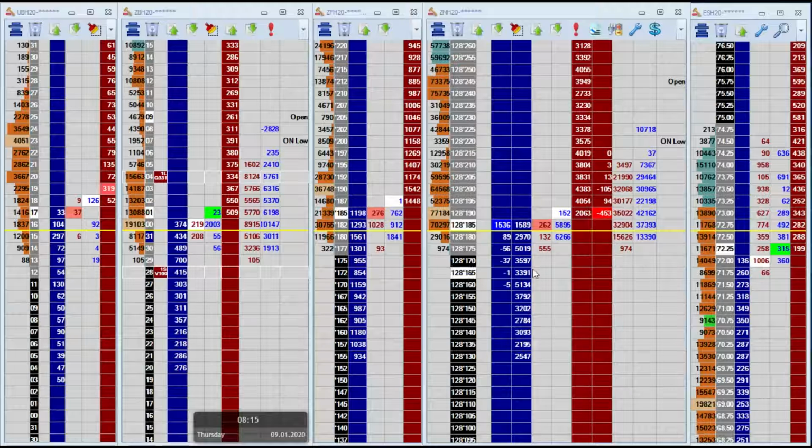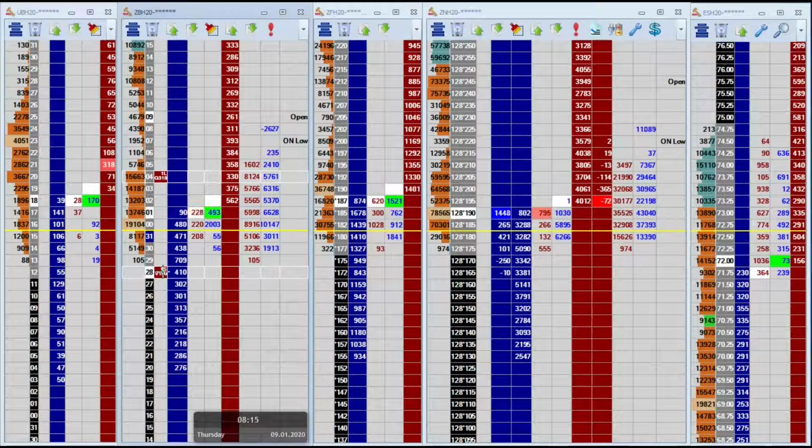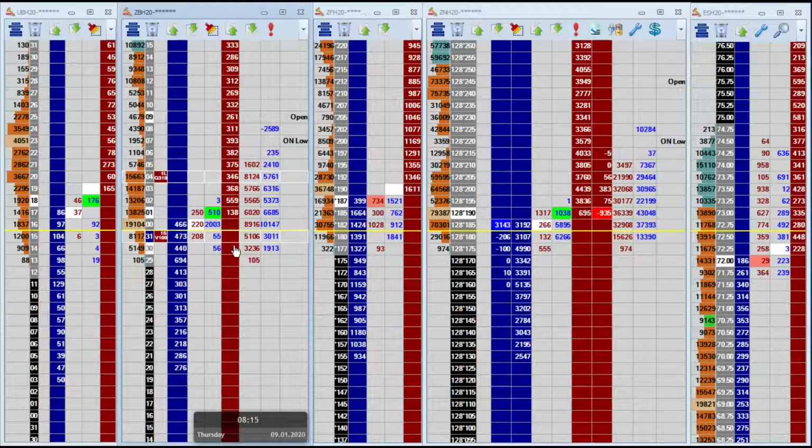Seeing some pretty decent size come back in though. You've got almost 5,000 on the bid here, and 4,000s up here on the offer. I dig it. Got 6 and 400s and 600s on the 30-year. I like it. Probably should have just taken that, tried to cover that at 2 ticks there. Let's just walk this up. Might as well.